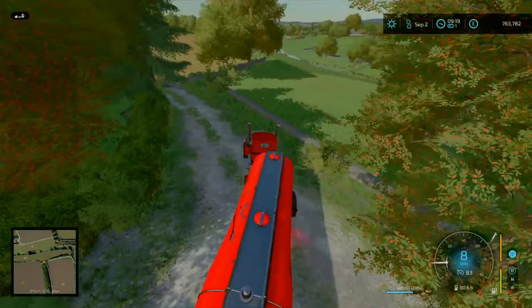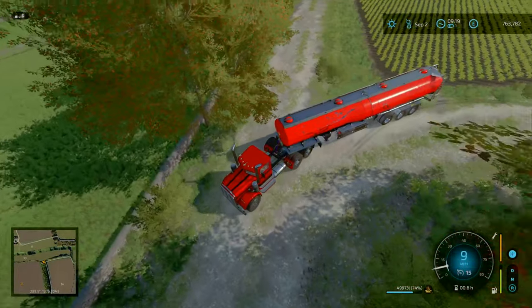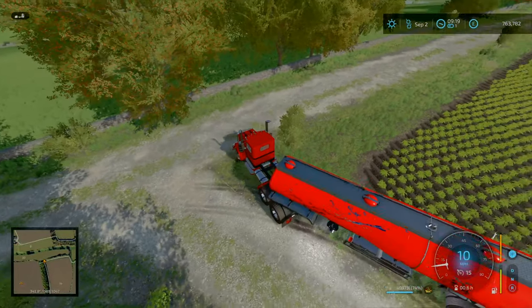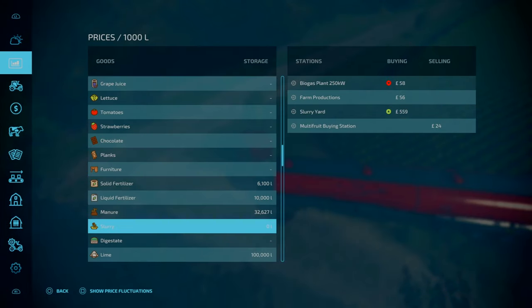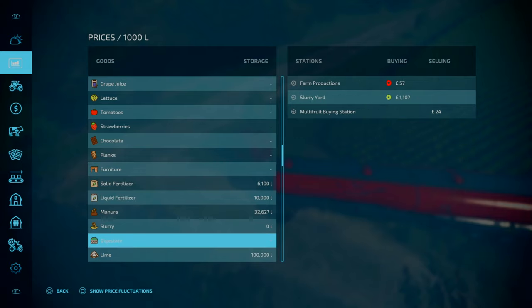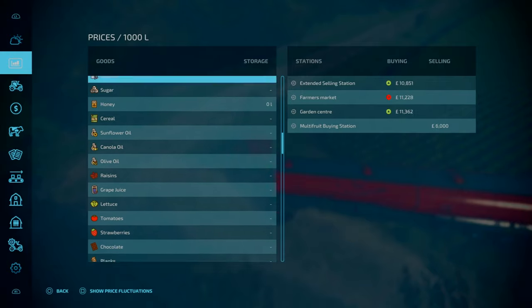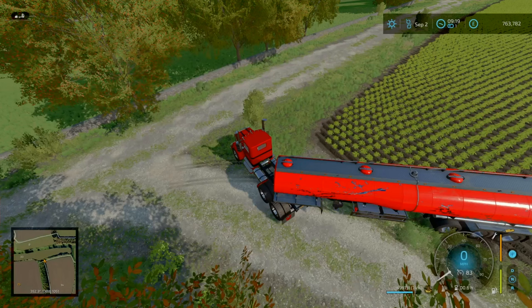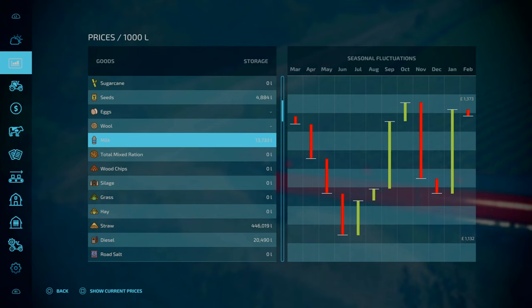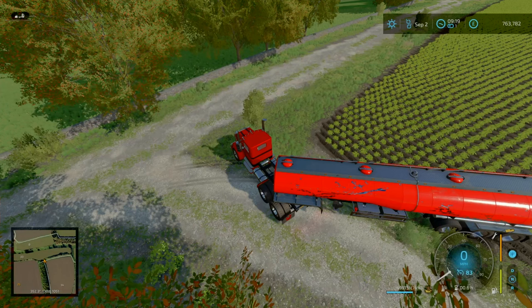Yeah, I know the numbers are a bit vague and they don't really add up. So I'm thinking 11,000 liters of milk, and actually, having a look at the prices, how much is milk worth at the moment? Because if it's getting up there, then I'm thinking, sure, let's sell the milk. Best time to sell is in October. So, 1,373. Actually, you know what? I'll wait another month from that.